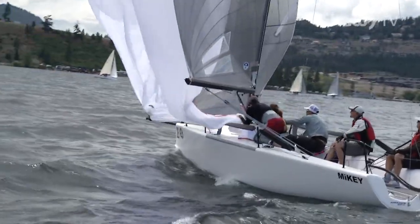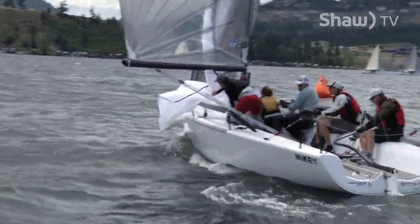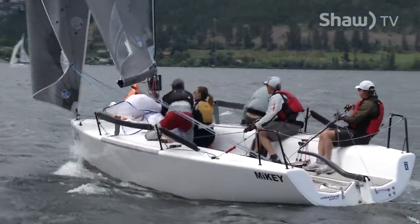So now they're doing a takedown, leeward takedown, which is the more difficult takedown, but it's clean, doing a good job. See how fast his hands? He must have been a salmon fisher. Get on the rail, guys.